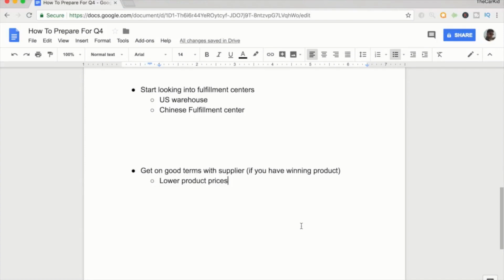So in order to prevent chargebacks during this time, you want to really start looking into fulfillment centers who can provide a little bit of faster shipping for you. And this will really come in handy when you're scaling your product to the moon and have tons and tons of orders coming in each day. Basically, the fulfillment center takes care of it all for you. And you also get really good customer reviews because the shipping is fast. You can find a lot of the fulfillment centers on Facebook groups.